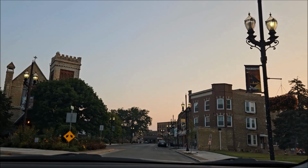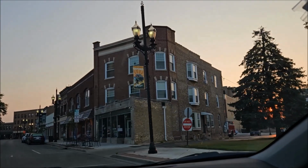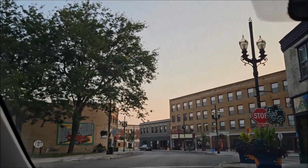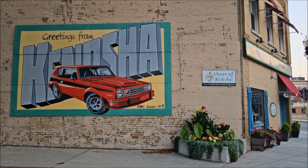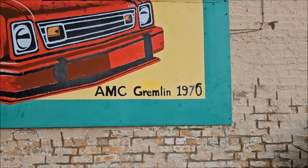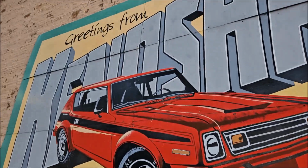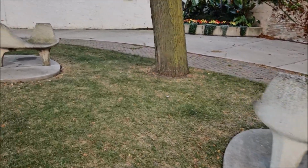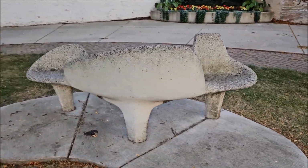Pretty cool though. And I think this kind of goes back into some of the older downtown areas. Ooh, check that out. Definitely some stuff worth pulling over for. The AMC Gremlin 1976, a little before my time. Some pretty unique seating here.